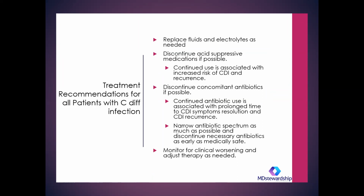Making sure their fluid is replaced and electrolytes are appropriate. But another thing that we need to pay attention to is, are they on a PPI, acid suppression, right? When you're giving C. diff medication and they're on acid suppression, it's not going to work well. These spores don't get killed and they persist longer. So when you have a patient with C. difficile infection, it's really important to check, are they on a PPI, and stop the PPI until it gets better.